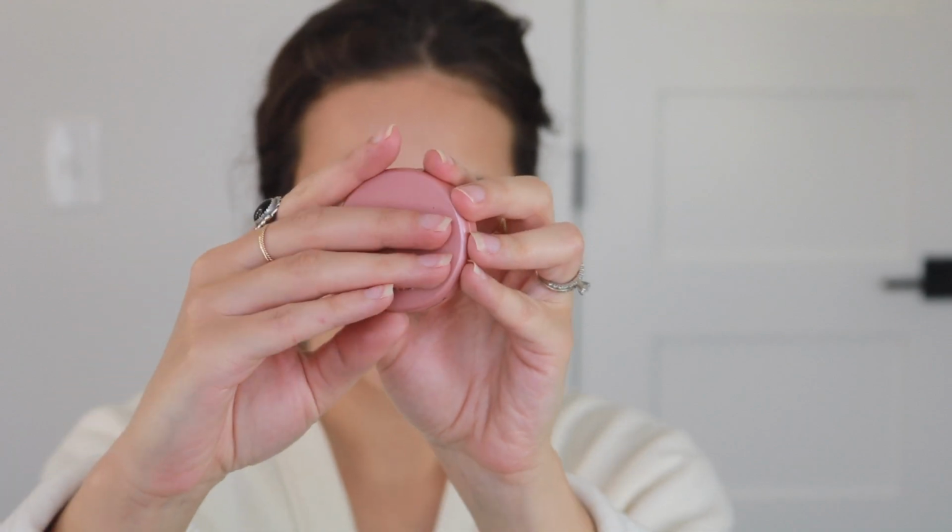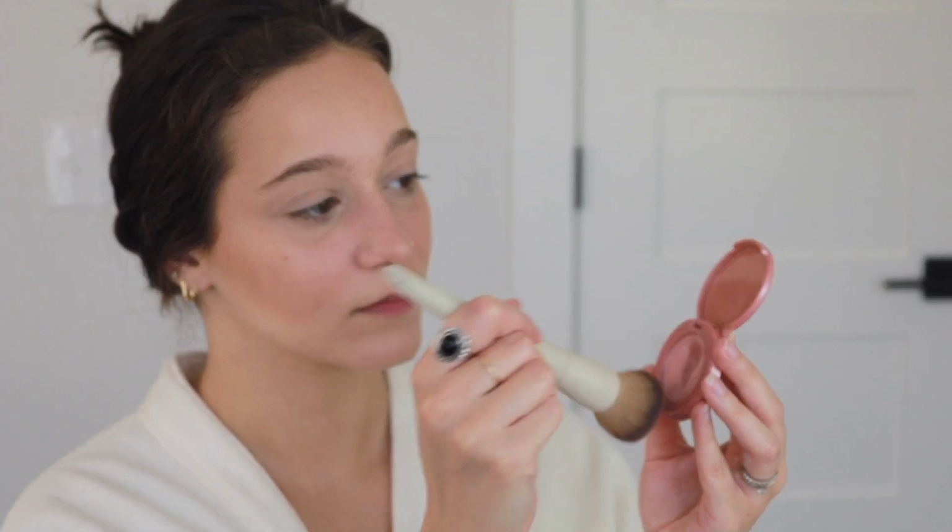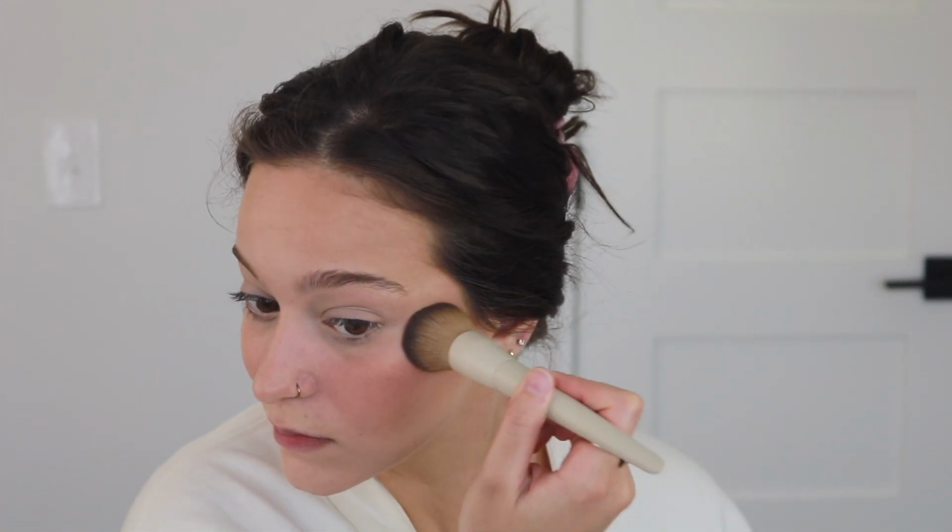You can't really see the shade on camera, especially because the pan is like a weird color under there. I'm not sure what happened with that, but this is the shade Party. I think it's a really beautiful neutral pink tone. Definitely recommend it. And when I want a powder blush, this is usually the one that I reach for. I've had it for so long.